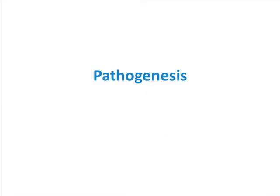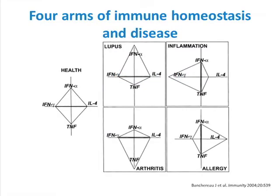Pathogenesis. So you're all aware of a very important paper that was published many years ago by Jacques Banchereau and Virginia Pascual that talks about this axis of cytokines that's important for maintaining homeostasis. And these include interferon gamma, as shown on the top, interferon alpha to the left, IL-4, and TNF. And so during times of viral infection, we see a skewing toward gamma interferon, and we know this is very important at generating the cytotoxic T cell response to viruses.